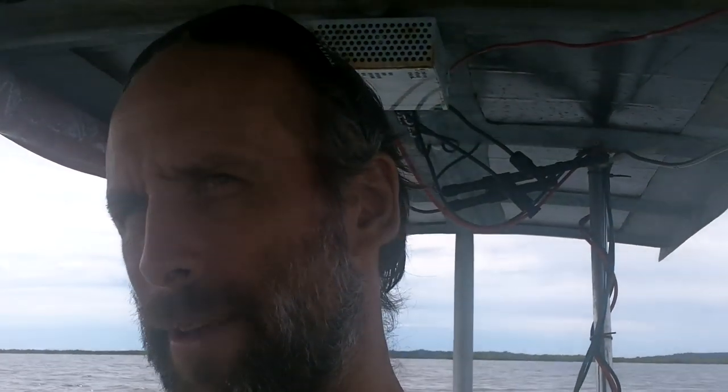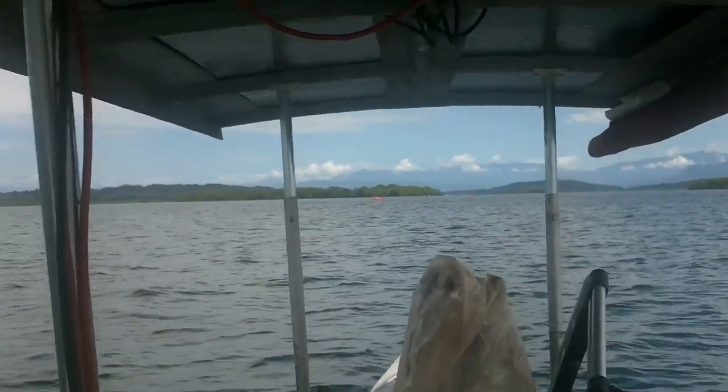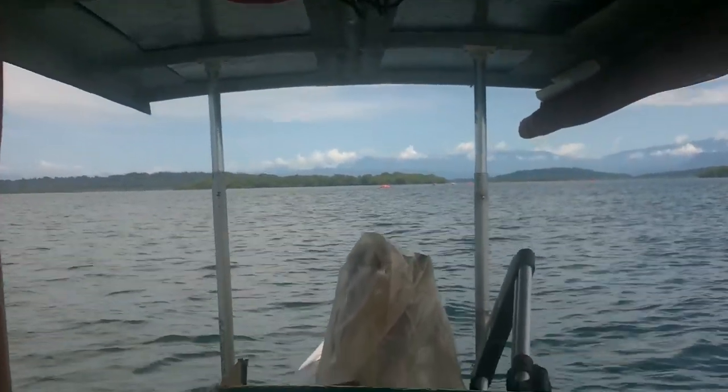Things in the water up ahead. Too far for the camera to see it, sure. But I think it's a flotilla of kayaks. I'm gonna try to catch up so I can see what it is. Because it's weird just to see a bunch of red things in the water. Because I can see them pretty far away. Yep, flotilla of kayaks.